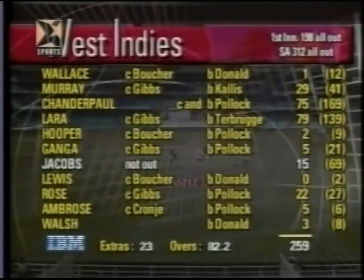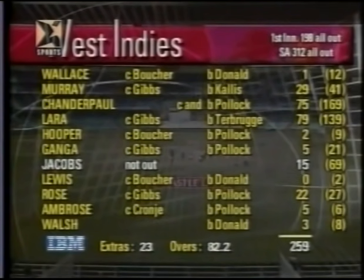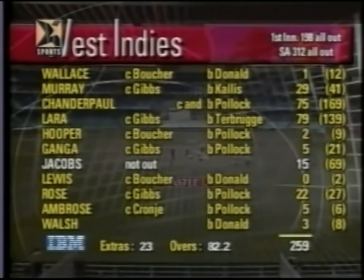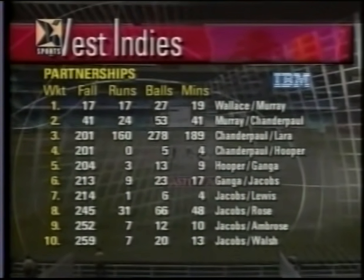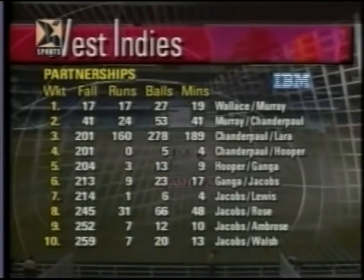And well, there was nothing much else that came along to help them. Jacobs stayed there quietly for 15 from 69 balls. We had a brief little bit of fun from Franklyn Rose, who made 22 from 27 balls, but not much more to offer. And the West Indies again out for a pretty low total, 259, just not enough to pose too big a challenge to the South Africans. That partnership of 160 was a joy to watch, and if only that could have gone on. And it was wonderful cricket, and came to an end with a wonderful bit of cricket by Herschelle Gibbs, the catch, and then Rose, as I say, making 22 of the 31 for the ninth wicket.